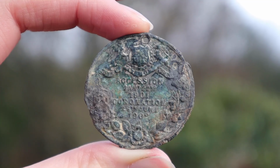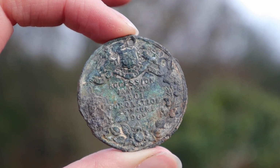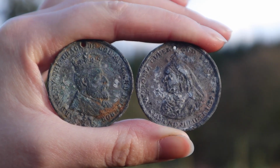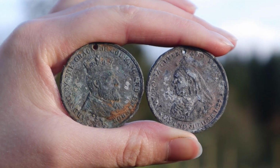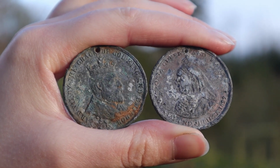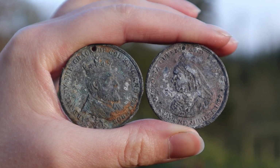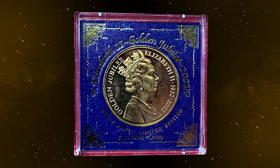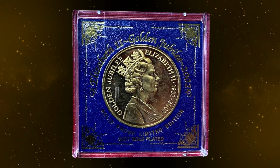These cheap pewter medallions were made in their thousands, in various designs to be handed out at schools, churches and factories by local dignitaries. I remember my brothers and I being given one to mark the Queen's Jubilee at a local fete by the owner of a castle we were at. Old traditions die hard.